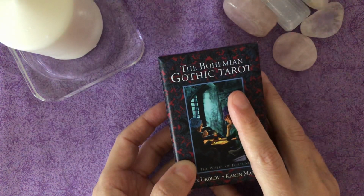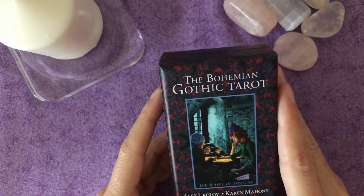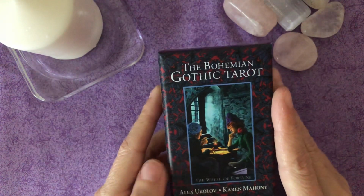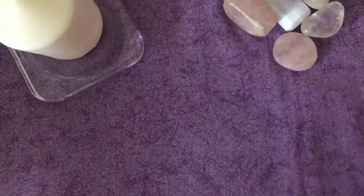Too bad, so sad for those of us who are slow to act. But I have faith that I will find a full-size one of this, hopefully sealed, but we will see. I'm biding my time. I keep checking. So that's Bohemian Gothic Tarot.